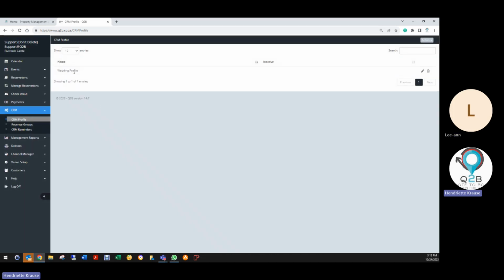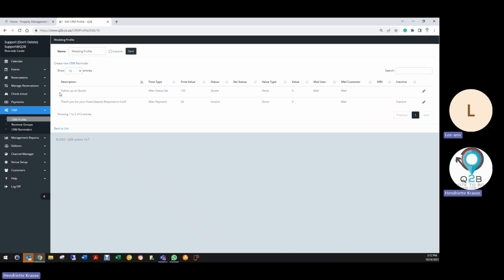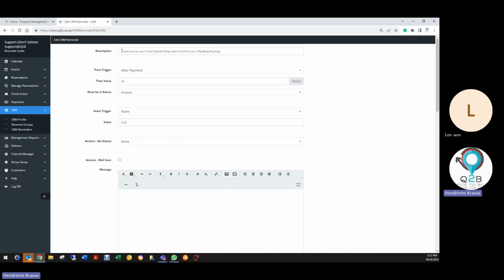So you can also set up a CRM for it. Okay. So let's do it under weddings. So he's got follow up on quote. Thank you for your fixed deposit required. That's the one we made inactive last week. So we said, thank you for your fixed deposit required to confirm your wedding booking.